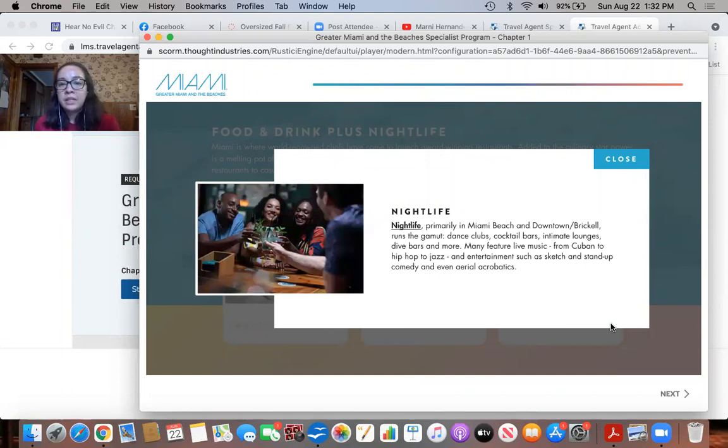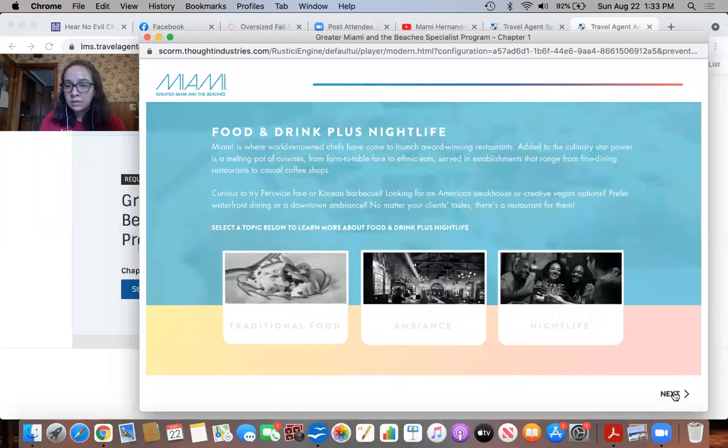Nightlife, primarily in Miami Beach and downtown Brickell, runs the gamut. Dance clubs, cocktail bars, intimate lounges, dive bars, and more. Many feature live music from Cuban to hip hop to jazz, and entertainment such as sketch and stand-up comedy, and even aerial acrobatics. Okay, lots to choose from. So it looks like everything from quiet to busy, foodies, drinks, partying, looks like it has it all.